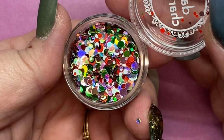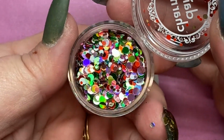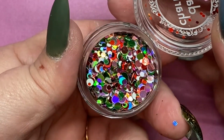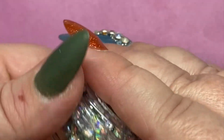Oh, it's got almost like a vintage, mid-century kind of feel to it because of the shade of green and the pinks included. So I cannot wait to use these. I'm gonna do a separate video on how I'm gonna use some of these things. I have some ideas in mind already.